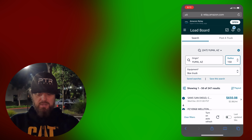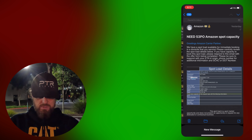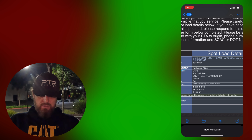Let's take a look at that spot capacity. Haven't gotten much of it. Usually I get 5 to 10 of these a day. I got 2 yesterday. This was one pick, one stop, 58 miles for $197. This is your one and only time to negotiate with Amazon, try to get a higher rate.